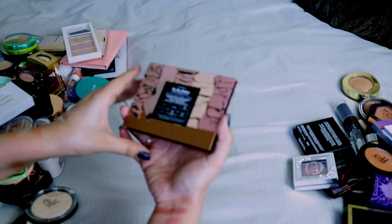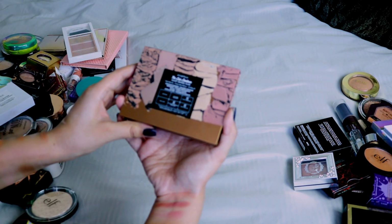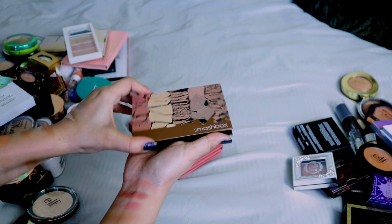This one is the Smashbox Shape Bronze and Glow in the Cali Contour one.